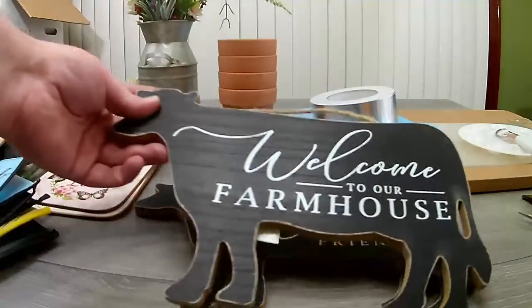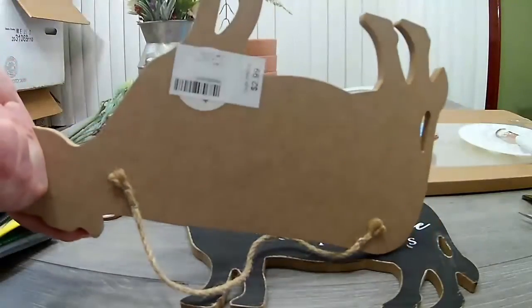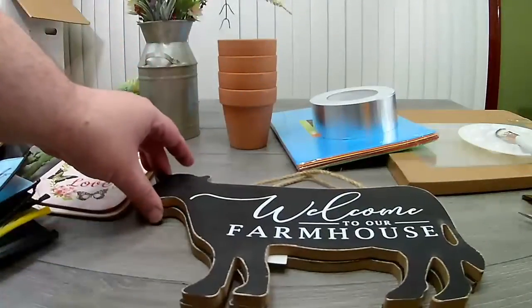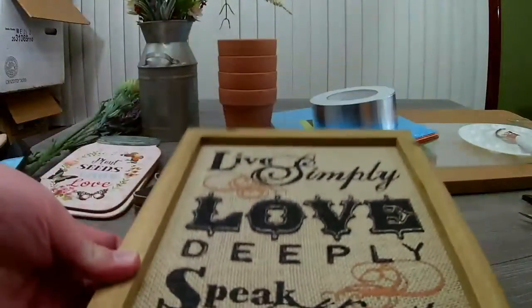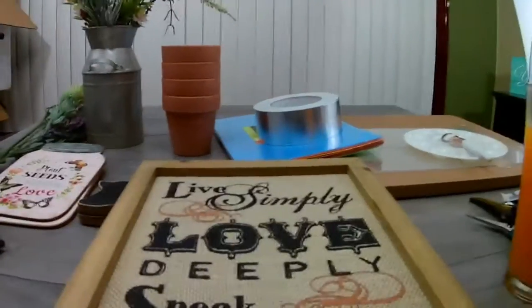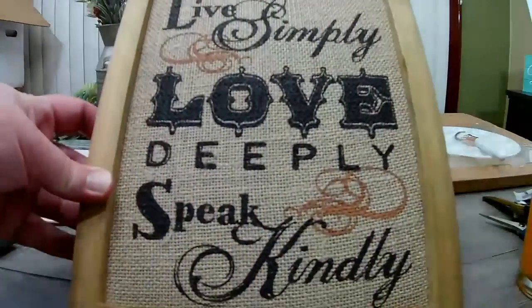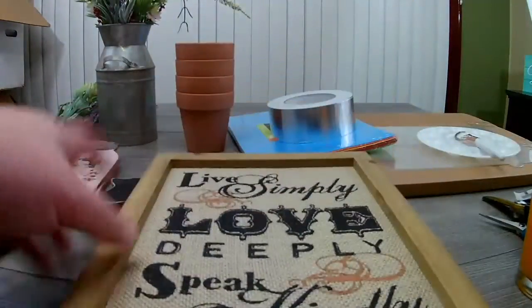And then I also got one that said "Welcome to our farmhouse." Again, it was $2.99. I thought I'd use these in a wreath or something, but I thought they were adorable, really unusual and cute. And then I also picked this up there. I'm trying to make sure, given the angle. It just says, "Live simply, love deeply, speak kindly."